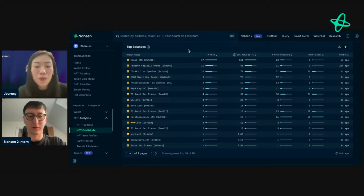So yeah, this is very useful. You can easily filter this table and just look at what is smart money. And then of course, if there's anyone that caught your attention, you can just save them to a watch list, or even set a smart alert to see what other potentially new ERC404 collections they are aping into.